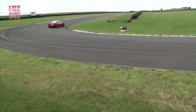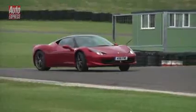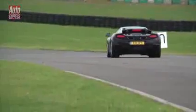It's the supercar showdown of 2011. We've already tested the Ferrari 458 Italia and the McLaren MP4-12C, but we've never had the chance to put them head to head on the same track on the same day. So that's what I'm going to do here today at the fantastic Anglesey circuit.